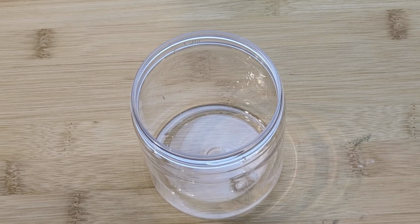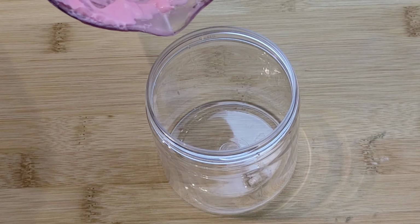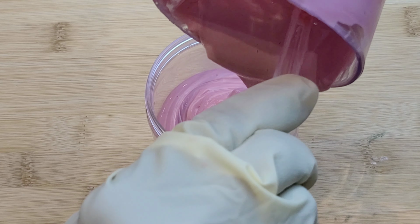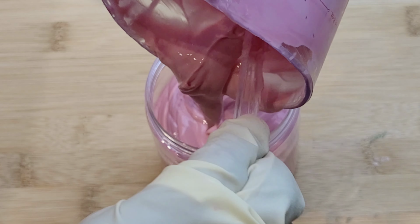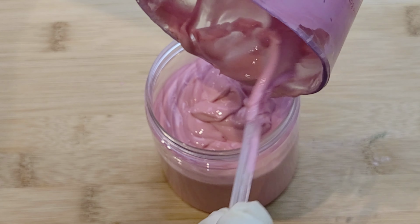I was expecting it to separate. I didn't realize it was still a little warm, but it didn't separate. It's still nice. You can see here it looks a little runny, but once it cooled down, it did become a nice cream, more creamier than this. So yeah, it's really beautiful.